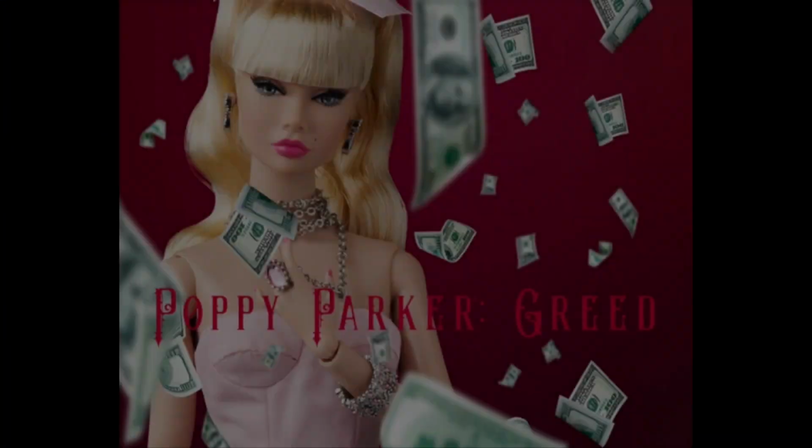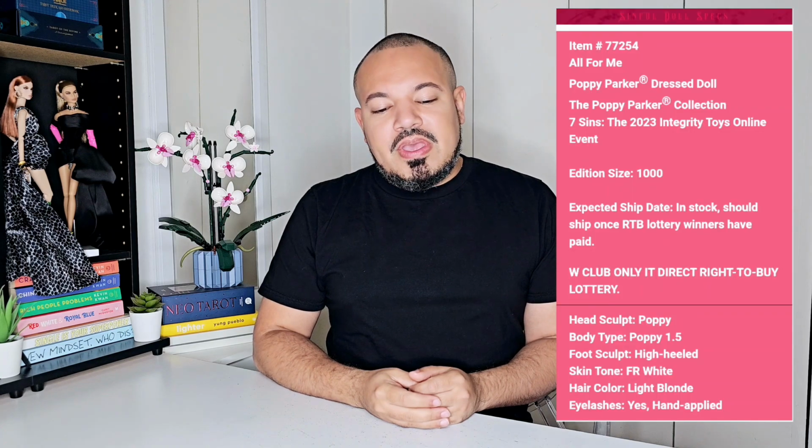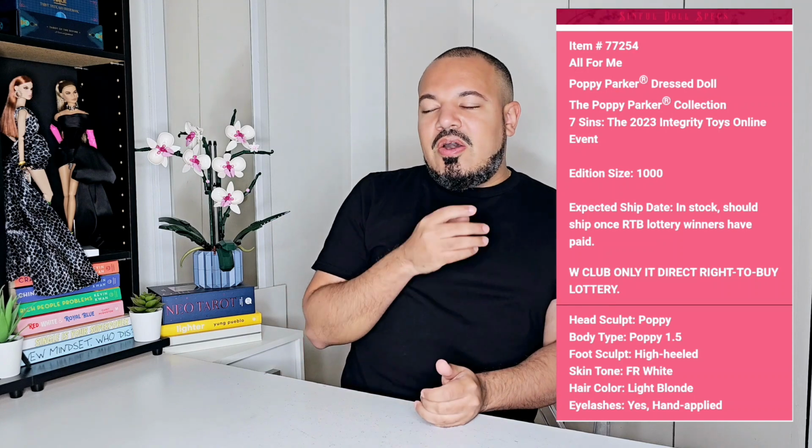But with that, we move on to our fourth sin. I had to look because my mind was losing it. And our fourth sin now is greed. Offer Me Poppy Parker. Stats are as follows. Head sculpt, Poppy. Body type, Poppy 1.5. Foot sculpt, high heel. Skin tone, FR white. Hair color, light blonde.